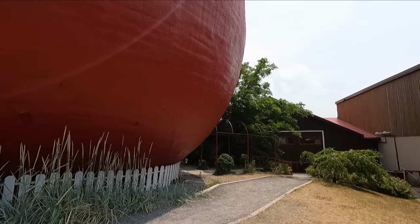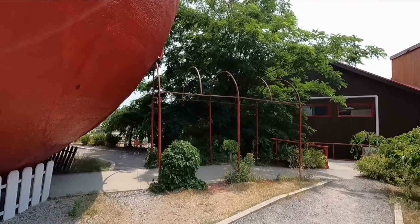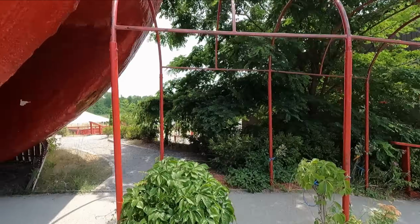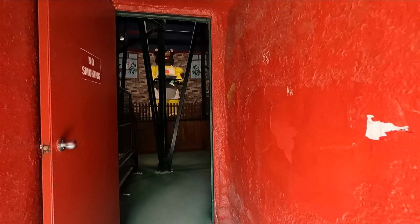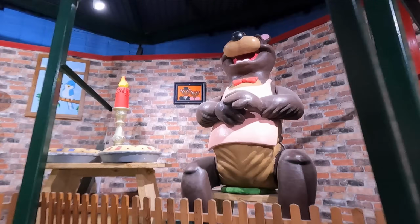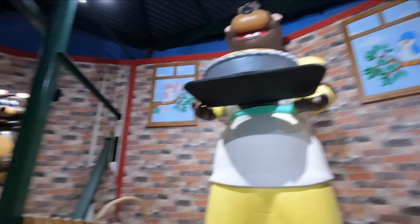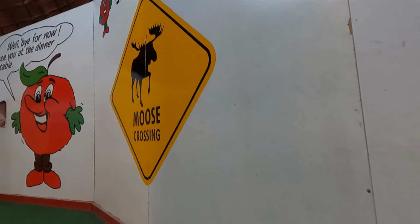See if the old buttocks is open. Oh, it really smells like cinnamon. And it's open. Okay, we're going up into the bum. Into the rear. Big old bears and the pies. Look at this. Did you think the innards of the Big Apple would look like this? We got all kinds of apple facts, stuff up here.